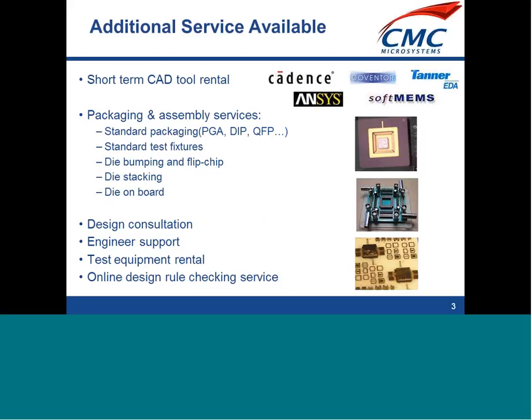After the chip is fabricated, we provide packaging and assembly services. If you want to wire bond the chip to a standard package, for example 68 PGA, we can help do it. We also provide a DIP package and QFP type package. We have standard test fixtures for those standard packages, to assist your test.